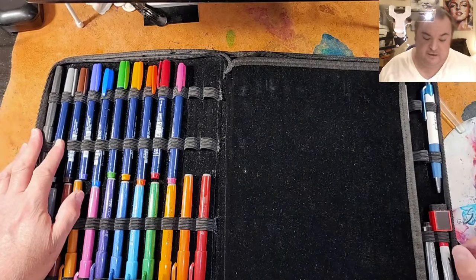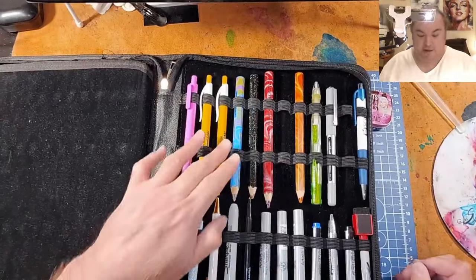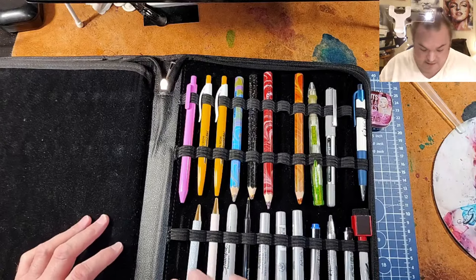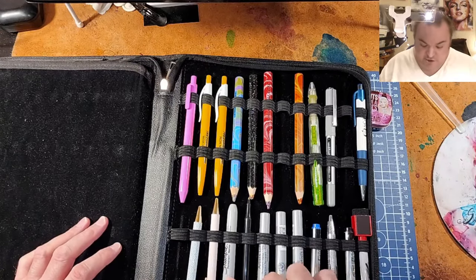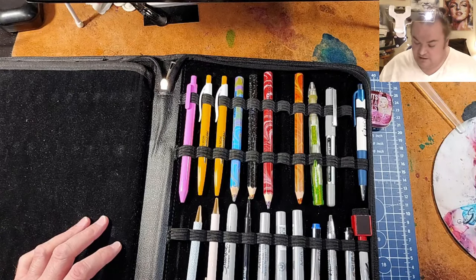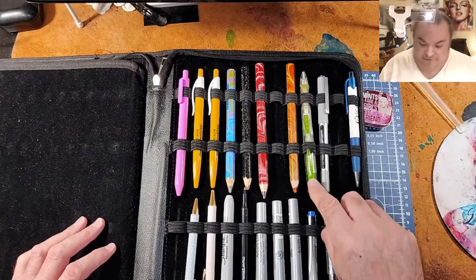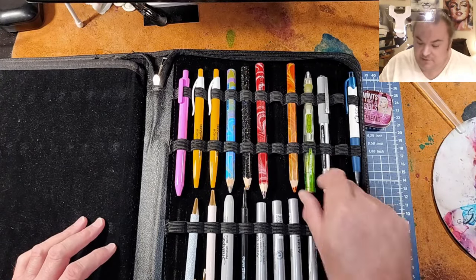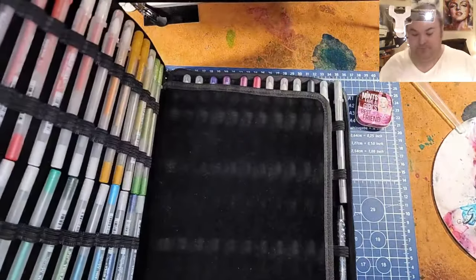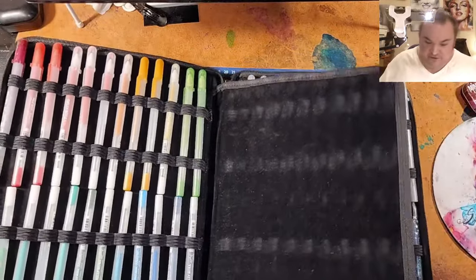So, again, these are my Fudenosuke brush pens, Pentel Touch Shine brush pens, random ballpoints, some crayon pens, pencil, Sharpie. Papermate, Artist Loft. This is a vintage pencil. My first Papermate Clearpoint. Keep it for nostalgia reasons. And then these are all my Jelly Roll pens that were a gift from pen friend Jolene B.